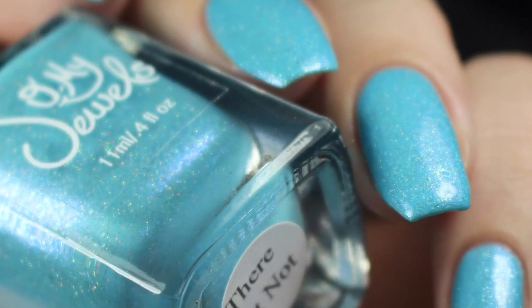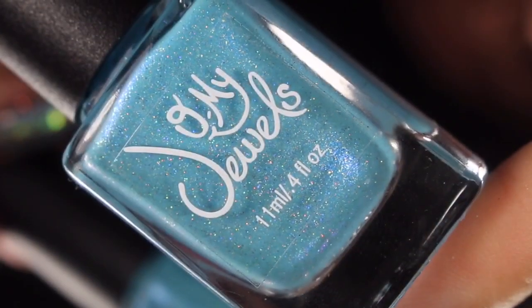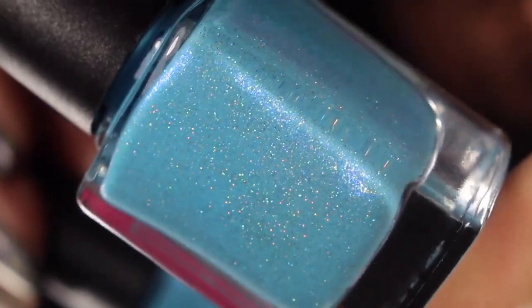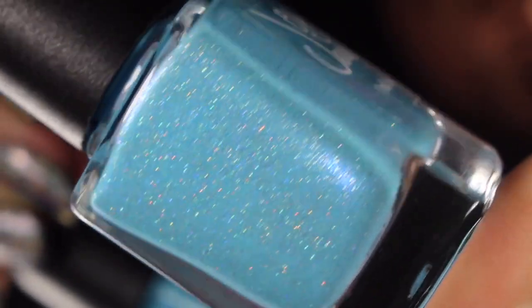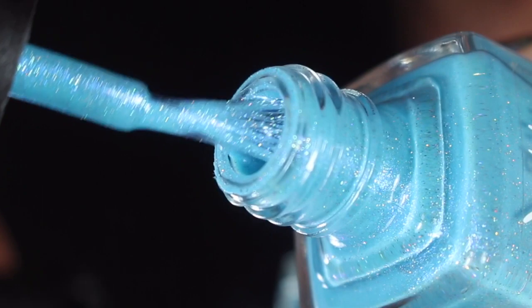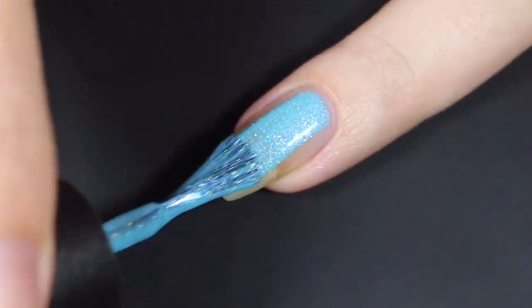So lastly today I have There But Not from Oh My Jewels, and this is described as a creamy pale blue with a hollow sparkle of micro glitter that helps brighten your day. So this one does feel like it has a little bit of shimmer running throughout it as well, very icy formula. I'll go ahead and show you a brush shot, and I'll show you how There But Not swatched on my natural nail. So here is my first easy coat.